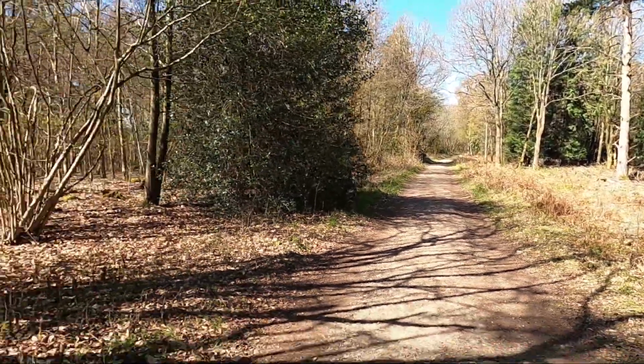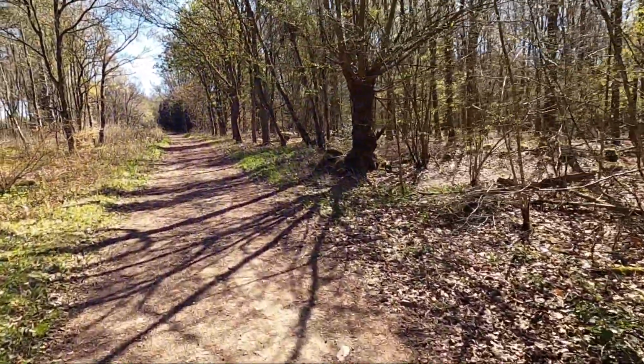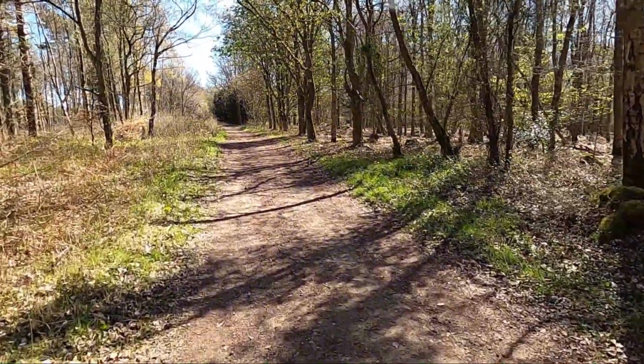This is definitely a lonelier part of the route. No one down there, no one up there. It's quite straight, there's no one about. A very gradual incline.